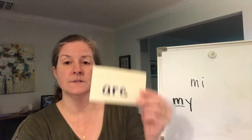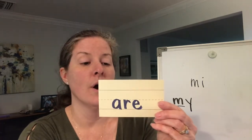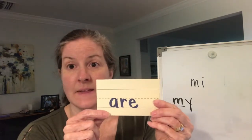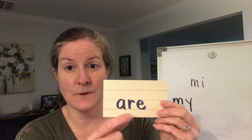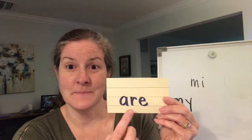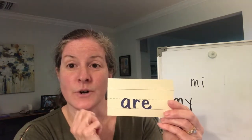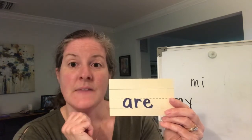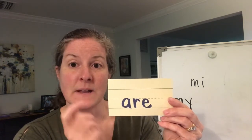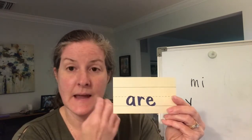Okay. We're also going to learn the word are. The word are. This doesn't sound really anything like the way that it's spelled. We don't really hear the A in the way that we normally do, and we don't really hear the E. It's not a CVCE word where the E would make the A say A. It's the word are, which is why it's tricky. It's just one of those words that you have to learn. You have to memorize what it looks like and to be able to read it without sounding it out, okay?